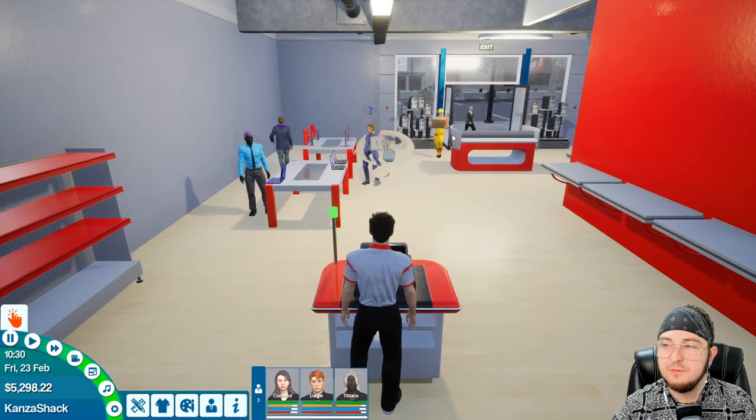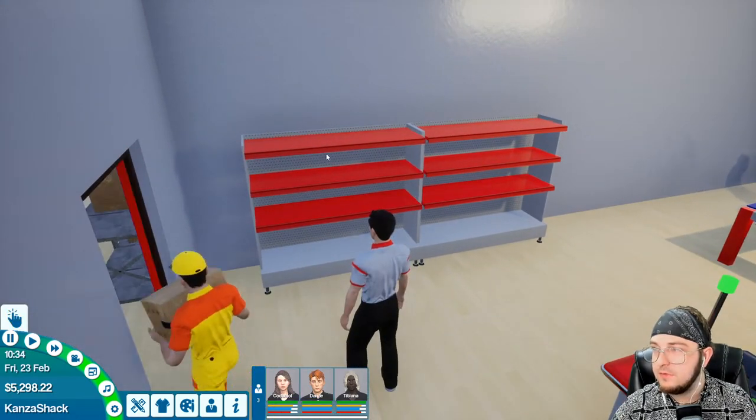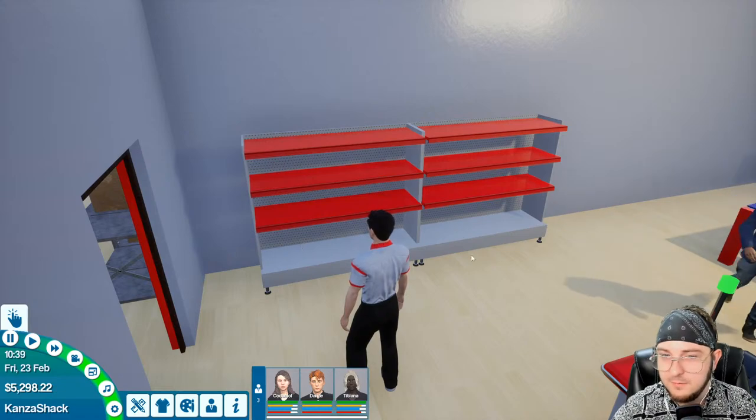You can only have three shelves on your keyboard and mouse shelves. So you can't go another one down, right? This is all you can have. This one, and this one. Another one won't fit, right?